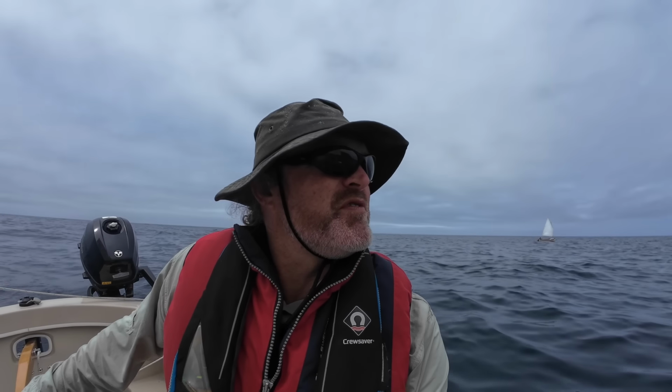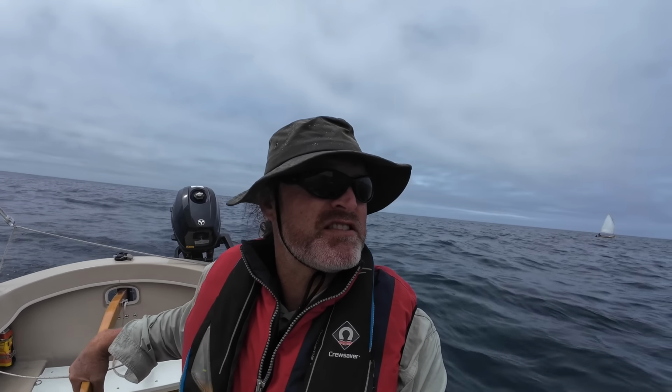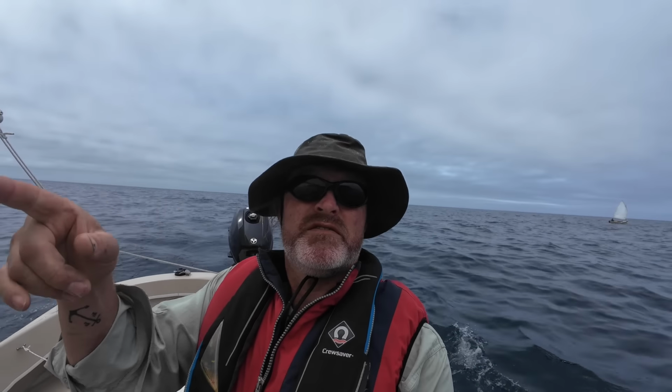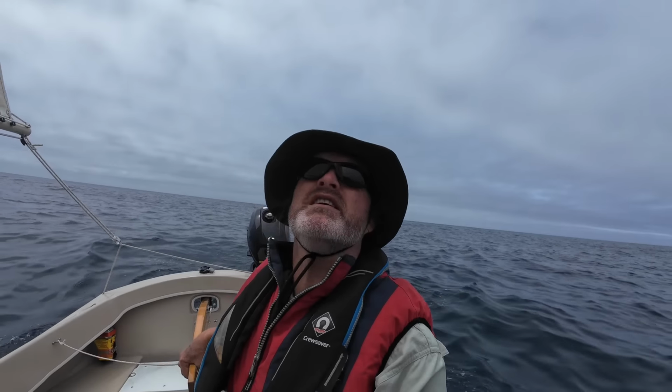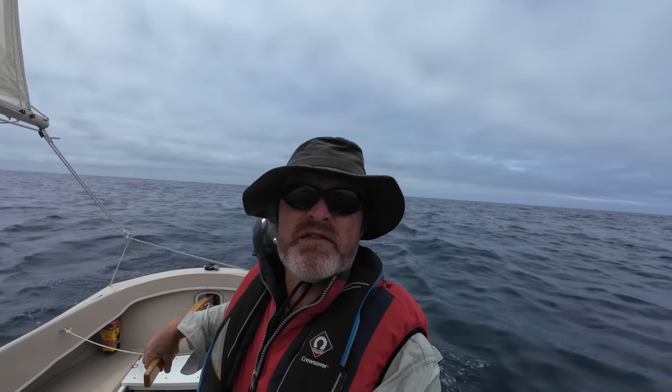So I was just discussing with Geoff. We're on a port tack now, and he's able to point higher, and he's going a little bit faster than we are. The reason we think is because his sail is on the starboard side. The Scamp sail is on the port side. And I think that the Scamp and obviously the Houdini points better with the sail on the opposing side of the mast, if that makes sense.